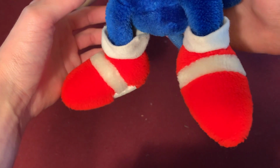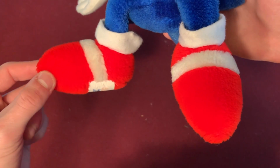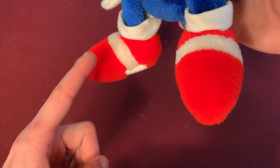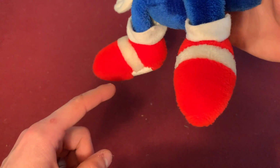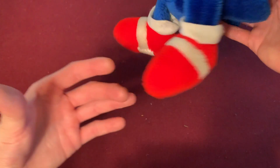And last but definitely not least, we're going to take a look at Sonic's shoes here. Because, as you can see, there's no buckle. That's right, Sonic did not have a buckle in the original game. That was not how he was designed during the original era of Sonic. In the first drawings, he did have a buckle, but in officially released stuff, he did not have a buckle until, I think, even Sonic Adventure.